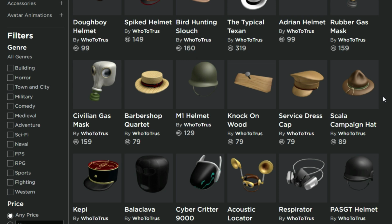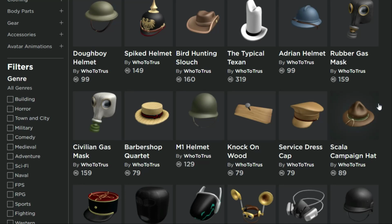So hopefully they can fix that so those things don't pop up unless it's actually recently updated into the catalog, like added to the catalog. I don't know if there's a way to look for that. If you guys know of a way, let me know.